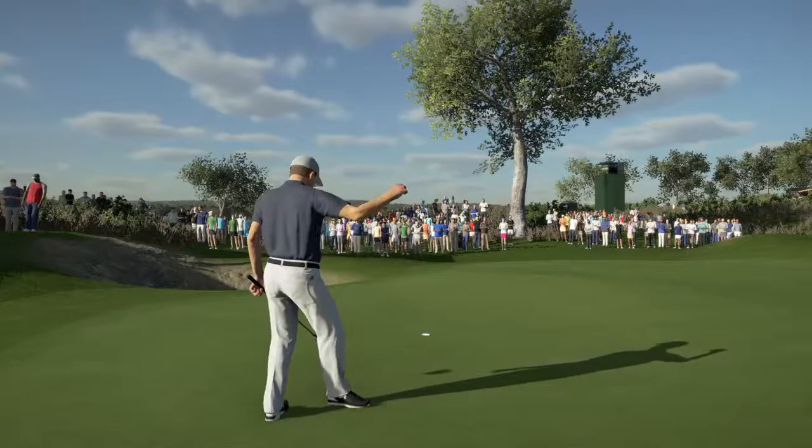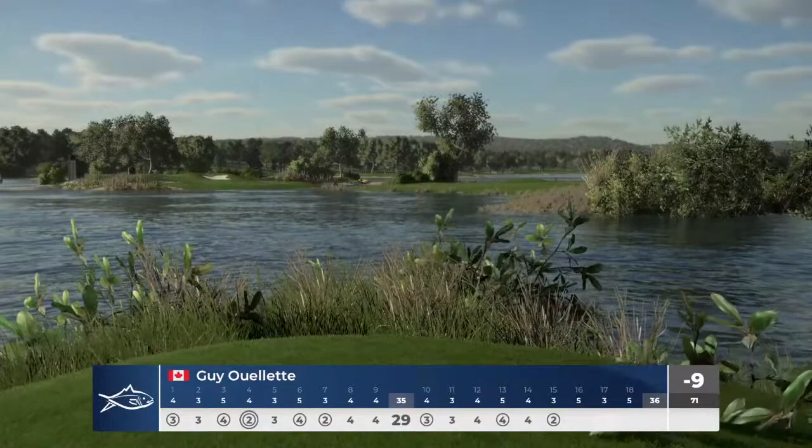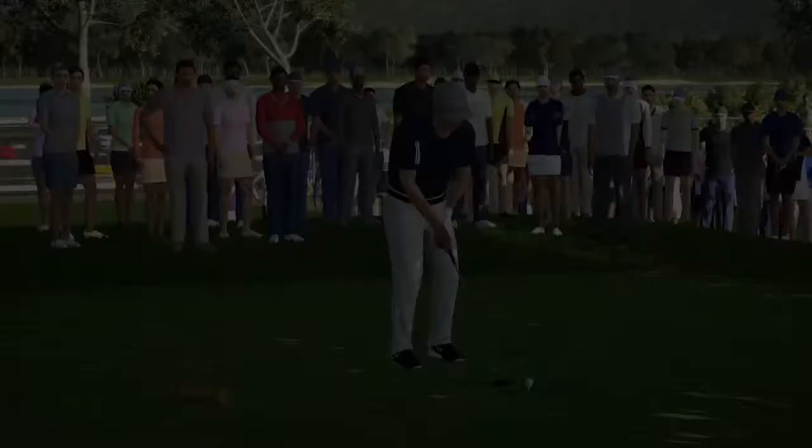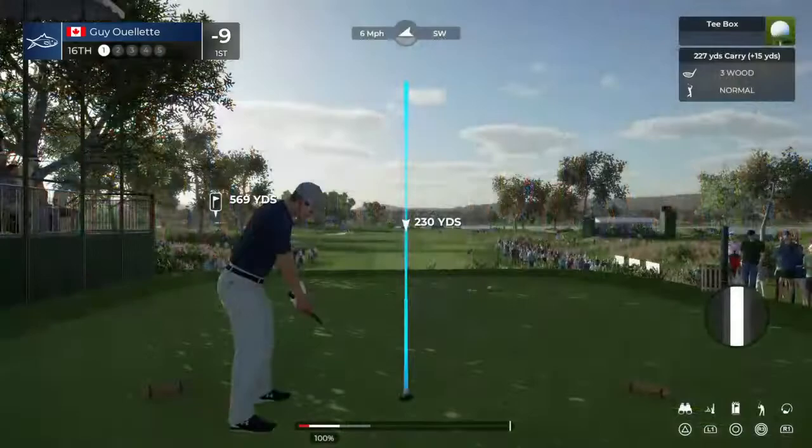Now an impressive 9-under par with just a few holes remaining. And anything can happen down the stretch. Let's see what takes place. And there's no movement on the leaderboard after that hole. Three holes remaining, Luke. This is getting awfully fun. Just a few holes to play. Let's see how you handle the 16th hole.